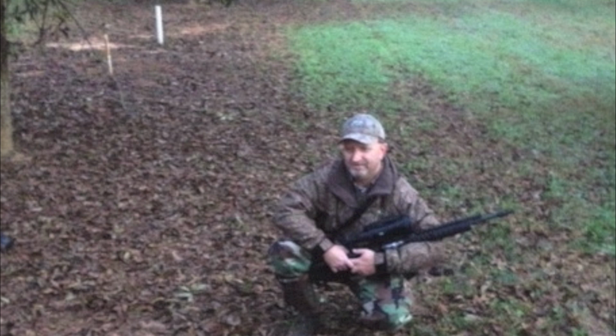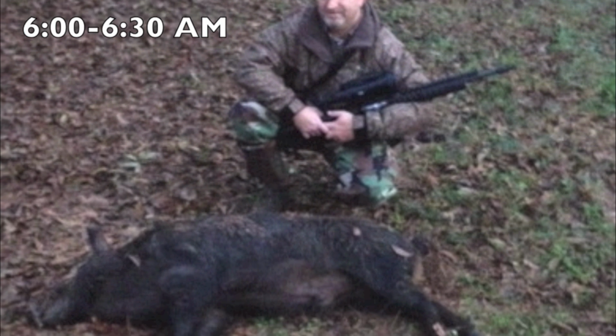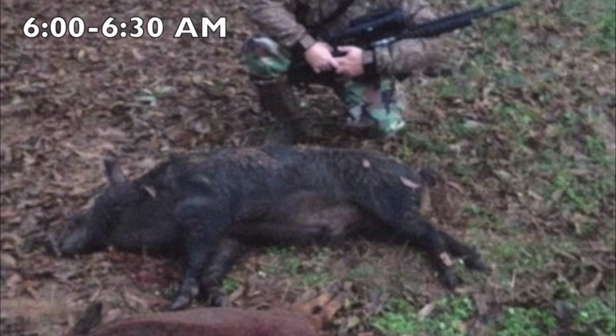Fast forward a few weeks, and we head out to the same spot just before sunup, around 6 a.m. The hogs are in the same place. I figured they're going to move quick, so we set up pretty quick, got our shooting in, and had a little success. This picture was taken after sunup, but the shooting was between 6 and 6:30 a.m. Now keep that in mind as we move forward through this day.